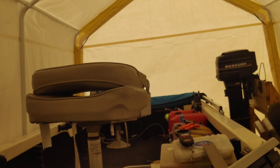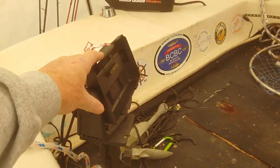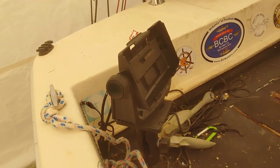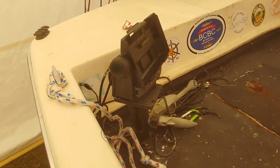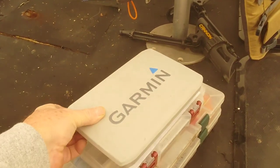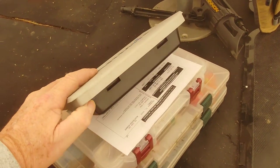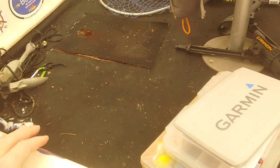Fishing poles. Damn it. I'm just going to lean them here behind you guys. Well, I took my Garmin off. I done forgot all about that. I'm hoping that it's okay. I mean, it's been out of the weather. It's not been in the rain or snow or anything, but it's been in the cold. So I disconnected it. I got my boat registration right there so I don't forget it.